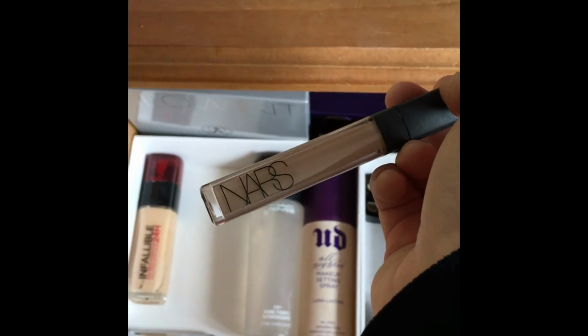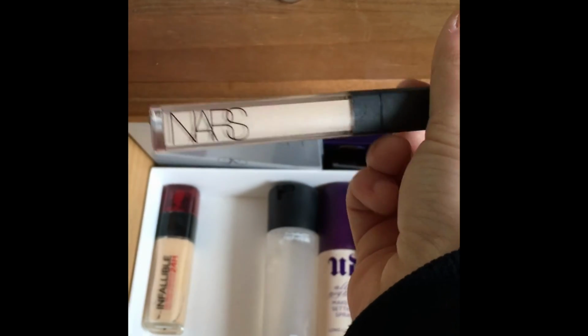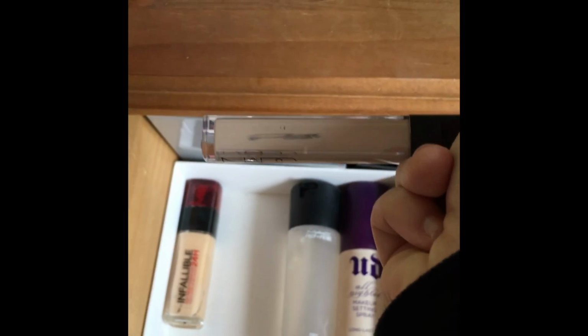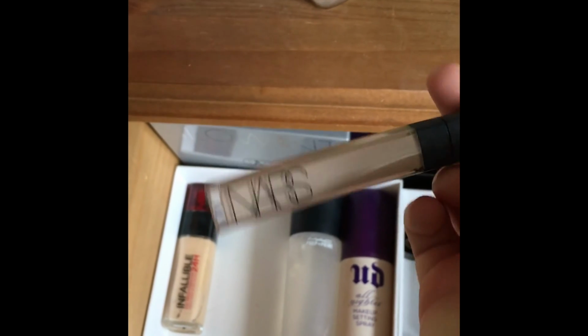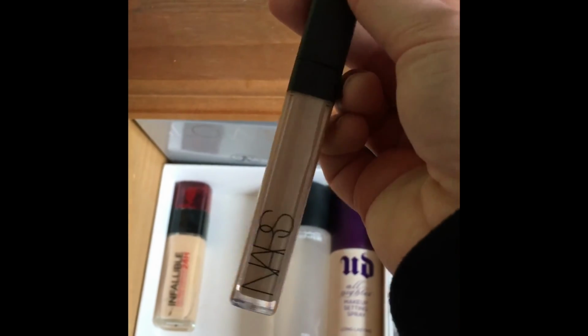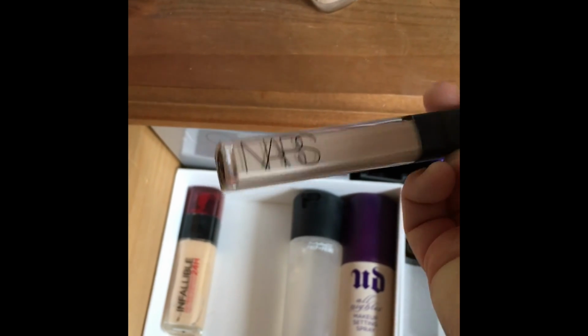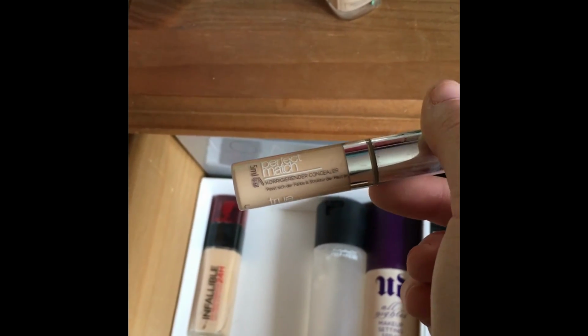I then have the NARS Radiant Creamy Concealer. This is in the shade Light 1, which is Chantilly. And as you can see, I've pretty much used this. I've had to scrape the sides of it and things. But yeah, this is one of my favourite concealers, especially for high-end ones. I don't tend to use it as much anymore just because I haven't really got any left, but I do love this.